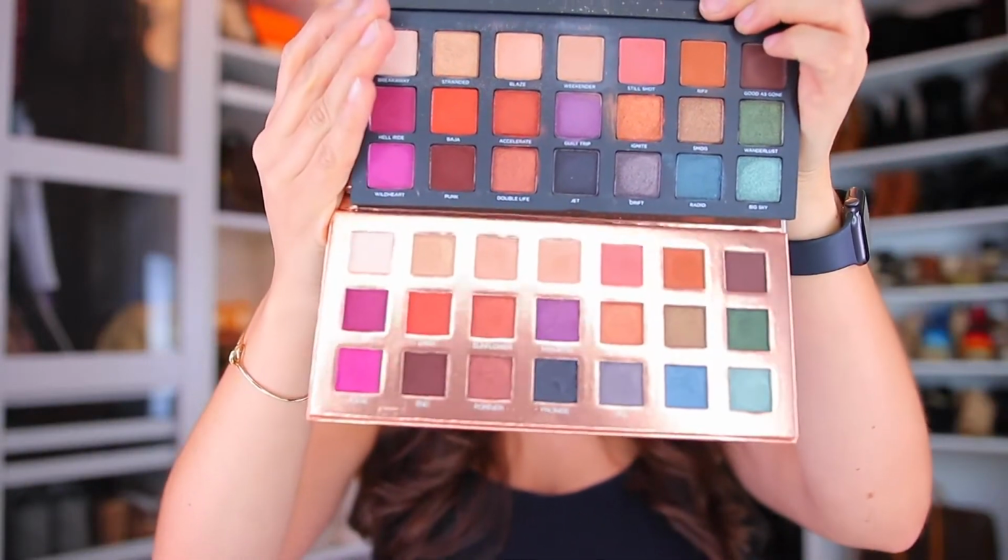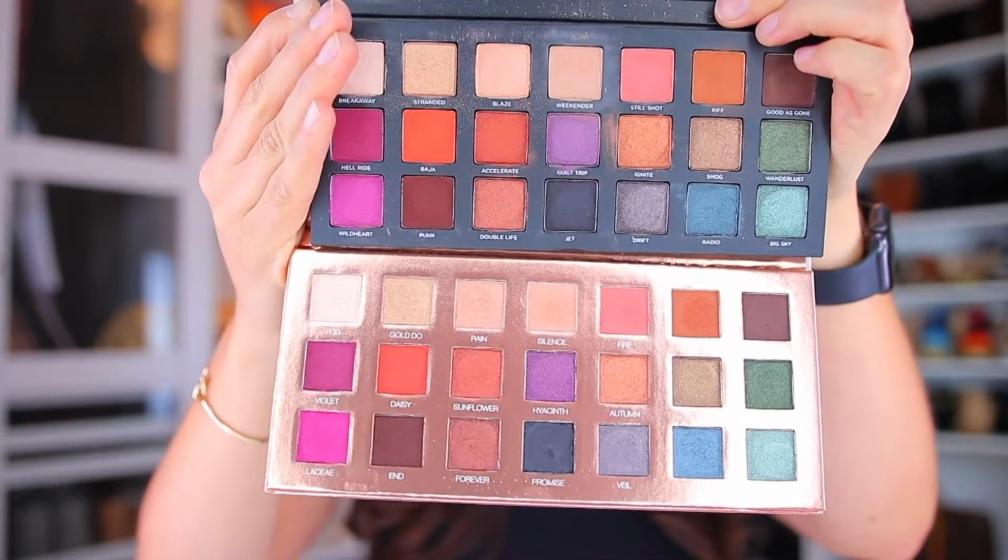So my friends, my right eye is the Darling palette and my left eye is the Urban Decay Born to Run palette. So here we have them. Can we get focus? Yeah, here we have them.